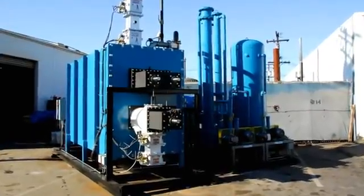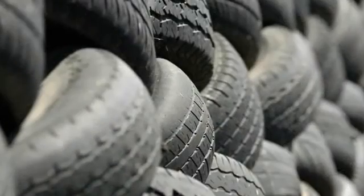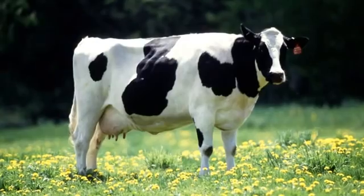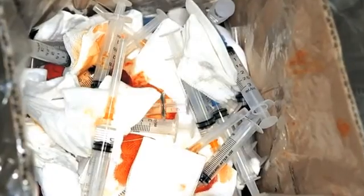Waste-to-energy conversion technology is not limited to trash, otherwise known as MSW. It can also convert used tires, coal, wood chips, sugarcane, dried sewage sludge, animal waste, plastics, and even medical waste. The process involves 3 steps.